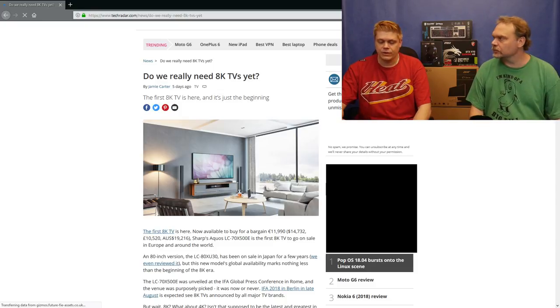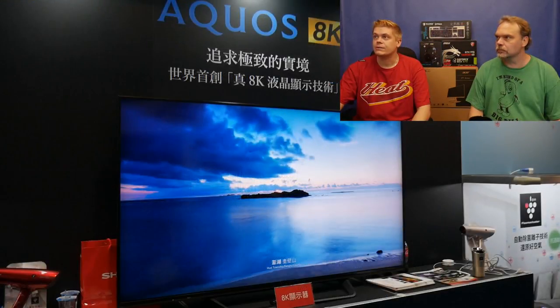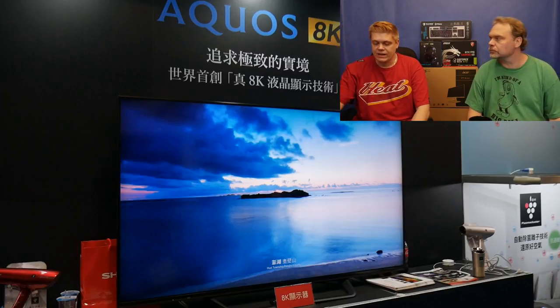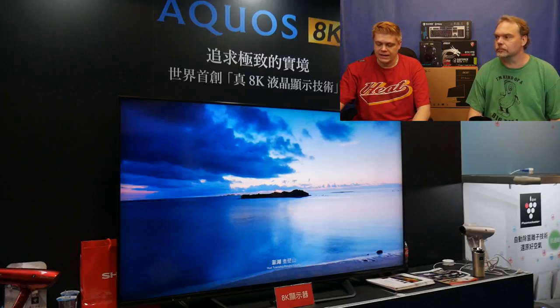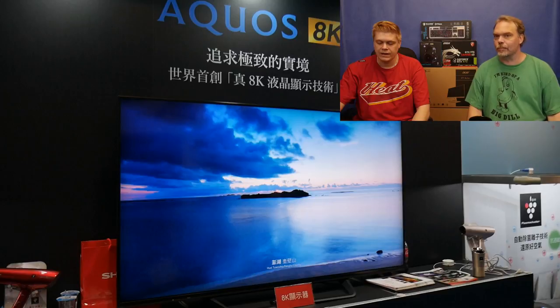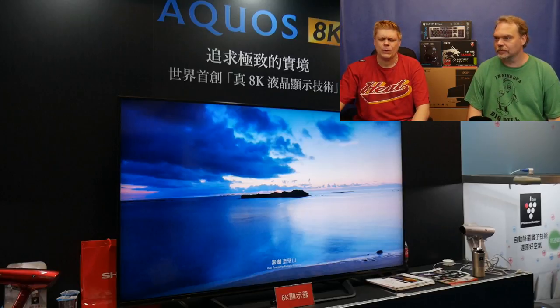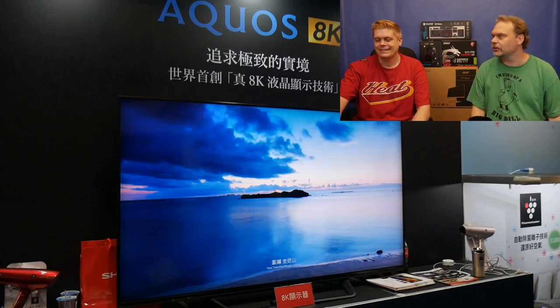That one was shown at the IT Month, and the photo for that is up here, actually. We saw that one, and that's an 80-inch. But the 70-inch one that they're marketing is the LC70X500E. And it's the first 8K TV to go on sale in Europe and around the world. And it goes for a measly $14,700. So, if you want a nice picture in your room, or you're setting up a little game room somewhere.